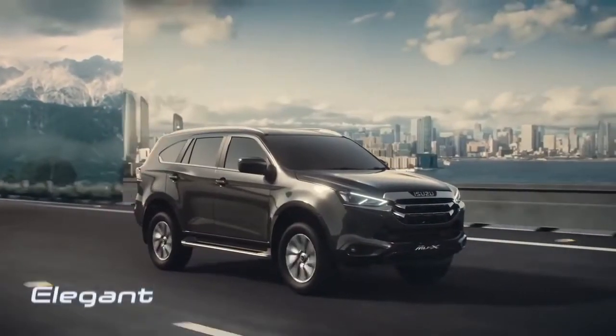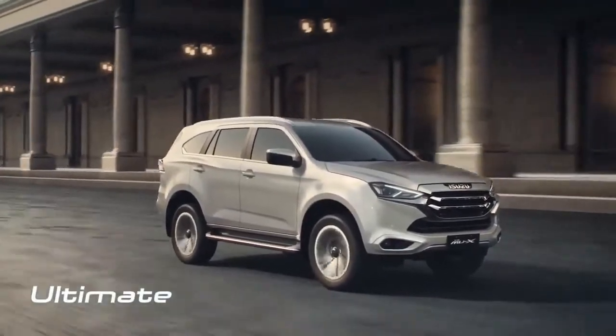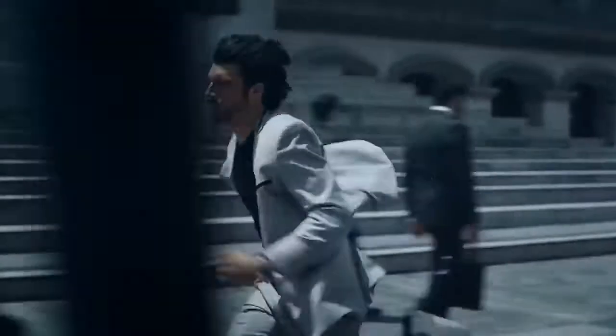In all likelihood, the new Isuzu MU-X should make it to India not earlier than next year. For reference, it will rival Toyota Fortuner, Ford Endeavour, Skoda Kodiaq, Mahindra Alturas G4, Volkswagen Tiguan Allspace, MG Gloster.